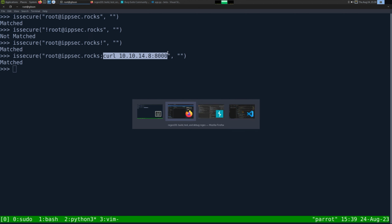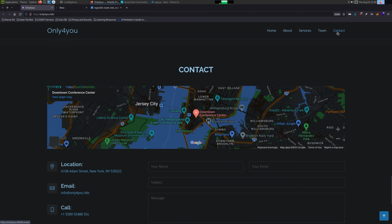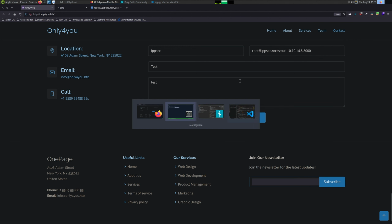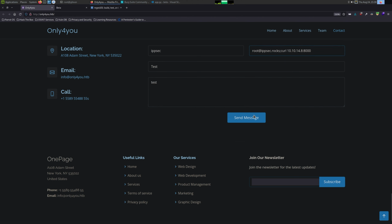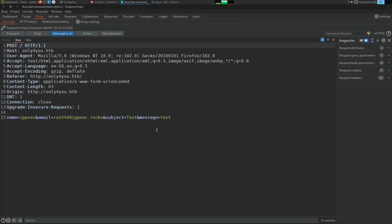So let's go find that form and test this code execution piece out. I'm guessing it's under contact. We have it here. So we'll do ipsec root @ ipsec.rocks curl 10.10.14.8 8000 subject test. Let us just intercept this so we can modify the query pretty easily. Send a message. Oh, we have some user validation there, or client-facing validation. Send it.